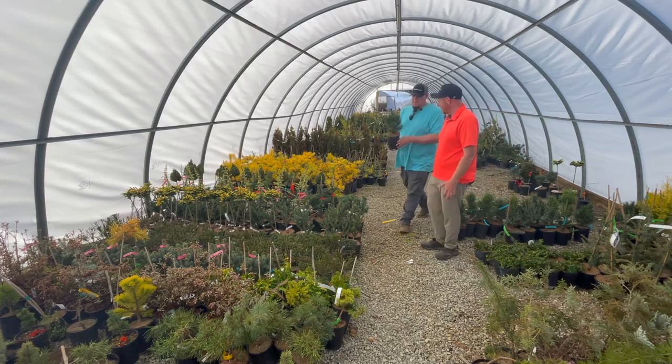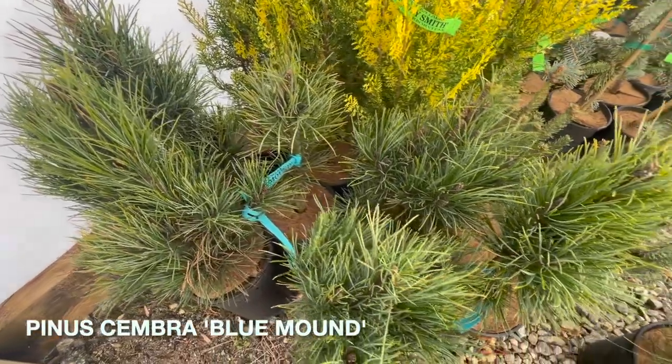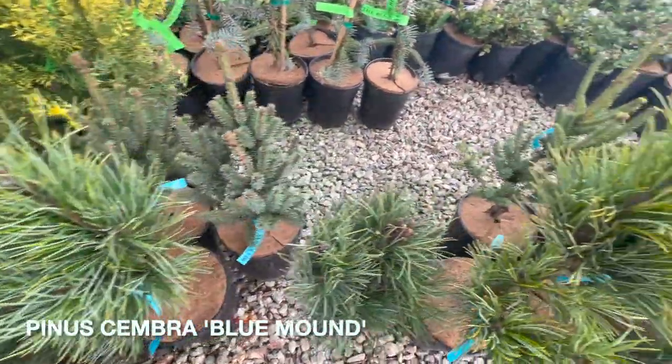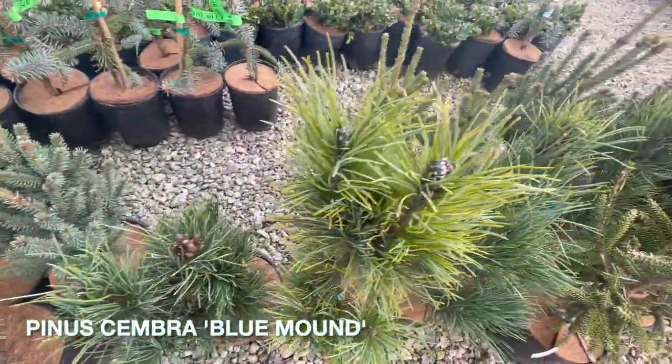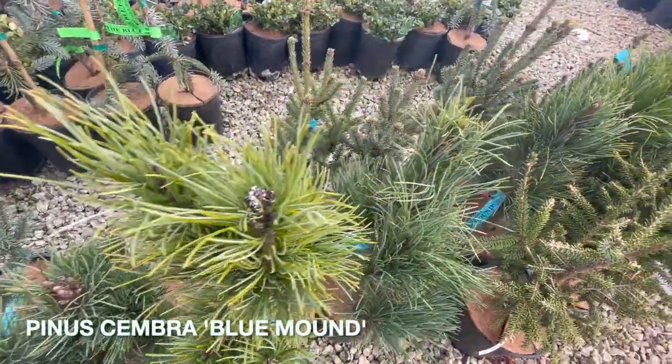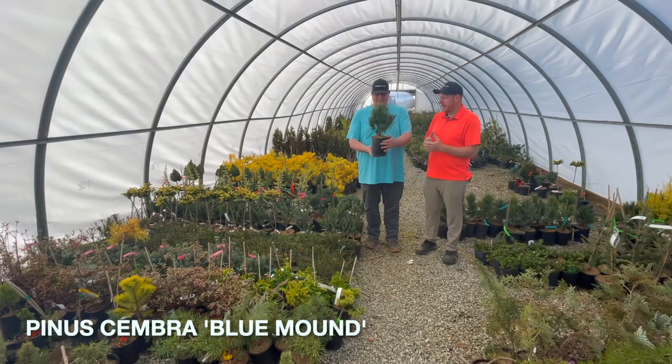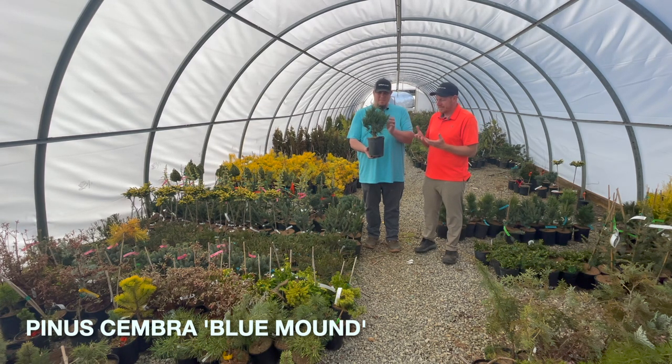Okay, Blue Mound here. Yeah, that's one that would actually pair real well with that Tom Thumb, because of that blue color. Absolutely. That is a dwarf Swiss stone pine, and so that's going to be very conical and more dwarf and compact. But it's one of those things that just gives you a nice little dwarf pine tree out there in the landscape. Excellent for those conifer gardens, and something that gives that blue color. I mean, just great blue color on that.